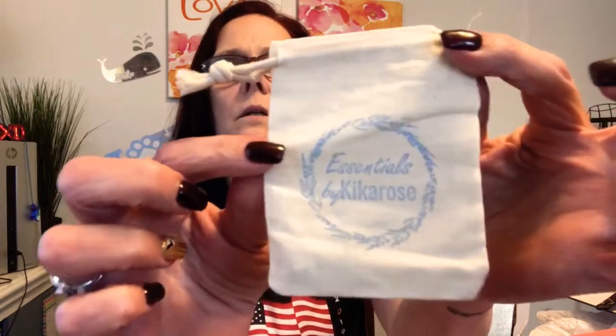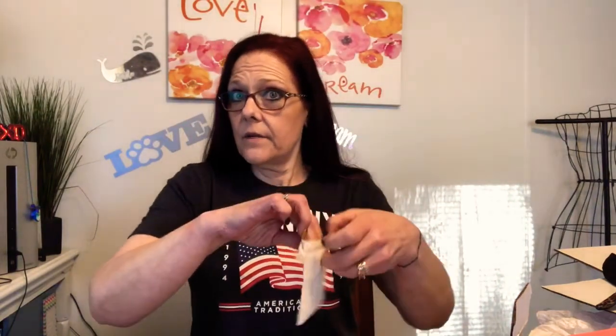It says, hello, gorgeous. Welcome to your October Lavender Bliss Essentials by Kikarose box. Allow me to congratulate you on choosing such a delightful way to take care of yourself. Your October Lavender Bliss box contains an essential oils diffusing ring in your size, a desktop clay diffuser. Oh, that must be what this is. A bottle of Lavender Bliss essential oil blend. A little info about lavender and its amazing benefits. Okay, so this is the little baggie, and our ring is inside of here.